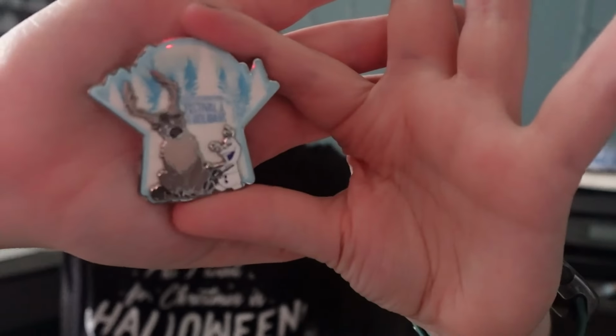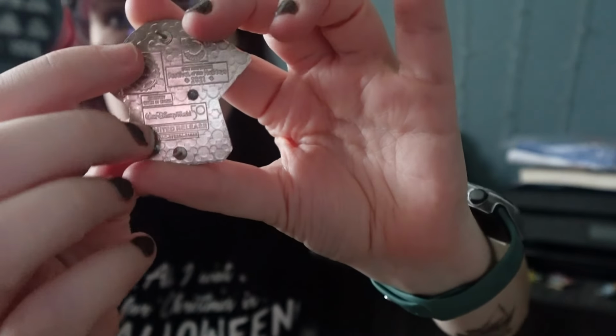Three more pins. So we have a Festival of the Holidays pin, pin on pin action featuring Olaf and Sven. And this one is AP. This one was limited release originally. This one you can see the AP. It's right there. And last but not least, I just thought this one was cute.